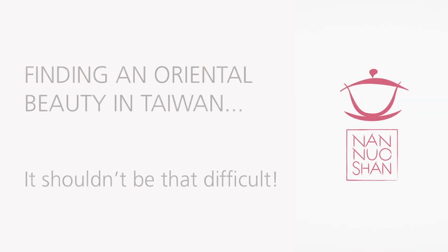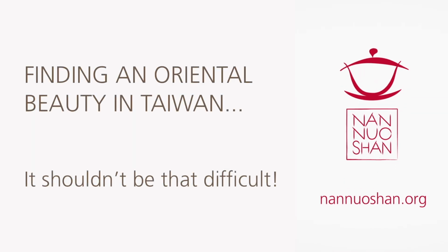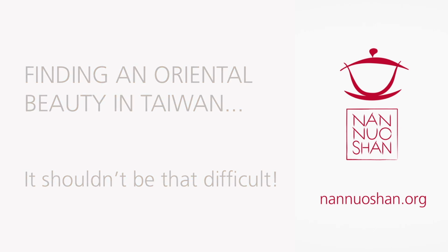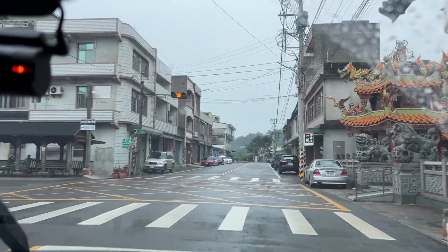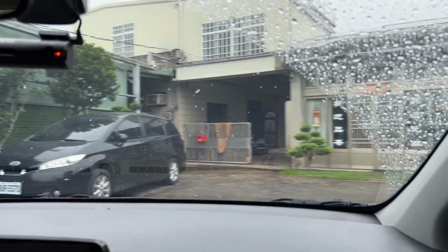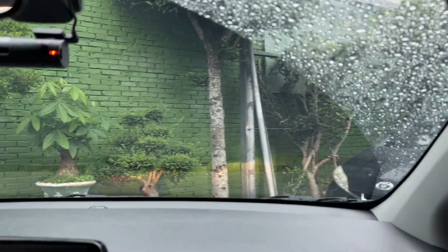Today I am on the road in Beipu and Emei in search for Oriental beauty. This is Nannuoshan, I'm Gabriele.